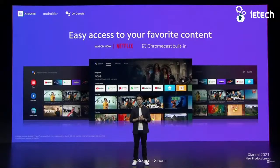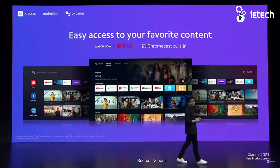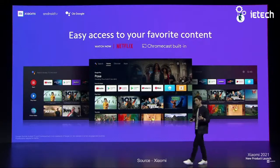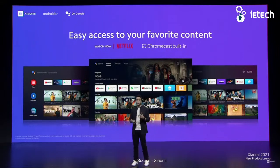Speaking of content, the Mi Smart Projector 2 Pro lets you simplify your entertainment experience with Android TV. Access over 400,000 movies and shows in a single place, and just ask Google to control your TV with your voice. Cast your photos, videos, and music from devices to your TV easily with the Chromecast built in.